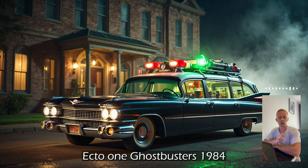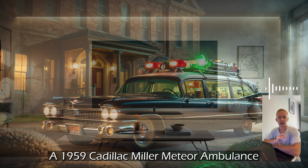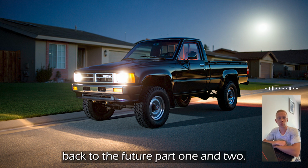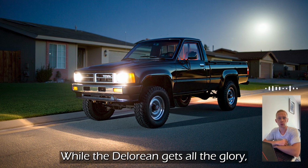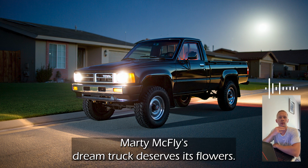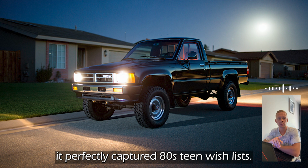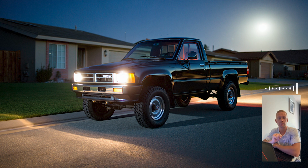Ecto-1, Ghostbusters, 1984. A 1959 Cadillac. 1985 Toyota SR5 Extra Cab, Back to the Future, Part 1 and 2. While the DeLorean gets all the glory, Marty McFly's dream truck deserves its flowers. Blacked out, lifted, and ready for weekend adventures, it perfectly captured 80s teen wish lists.